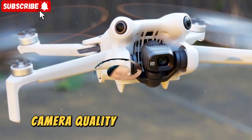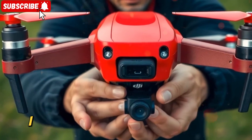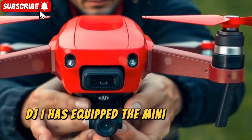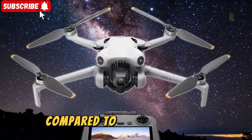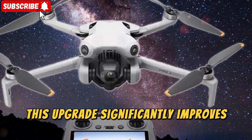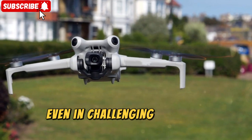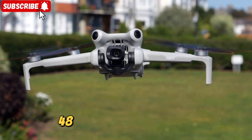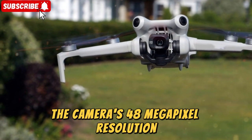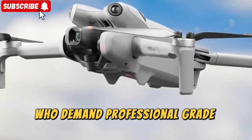Camera quality. A creator's dream. One of the most talked about features of the DJI Mini 5 Pro is its upgraded camera. DJI has equipped the Mini 5 Pro with a larger sensor compared to its predecessor, the Mini 4S. This upgrade significantly improves image quality, delivering sharp and vibrant visuals even in challenging lighting conditions. 48-megapixel resolution. The camera's 48-megapixel resolution is a standout feature, catering to content creators who demand professional-grade visuals.